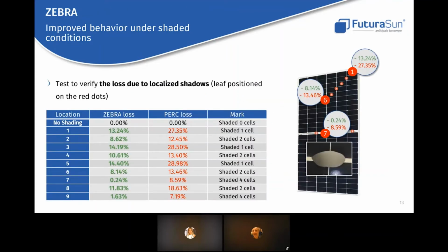So remaining in the theme of shading, the ZEBRA panel also demonstrates its good performance under partially shaded conditions. To demonstrate this, we did a test to simulate the module performance in case of partial shading created by a leaf. The same test was done both on a ZEBRA panel as well as on a PERC panel, and both panels had a half-cut module configuration.